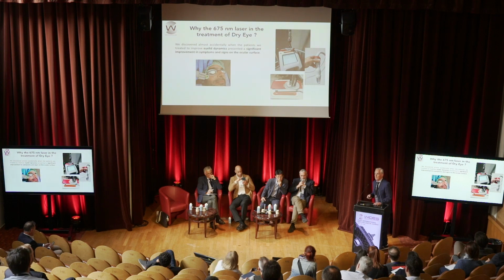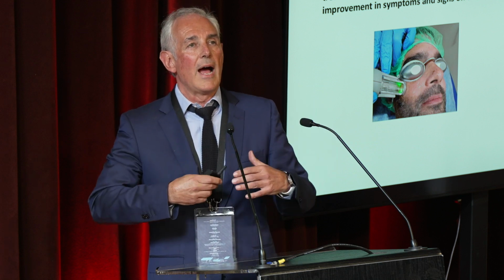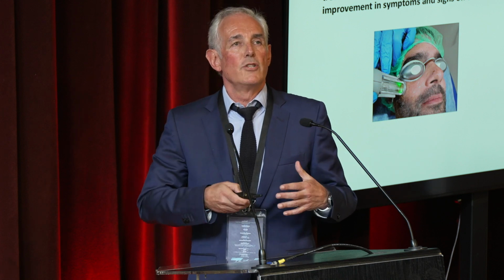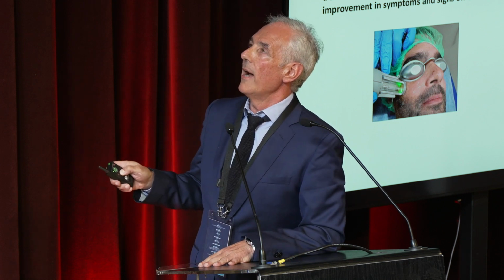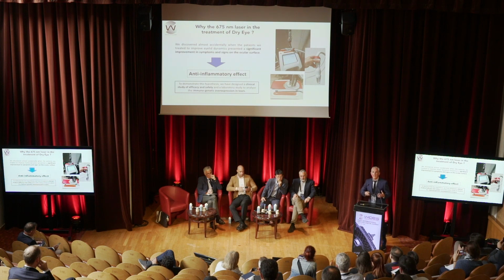As in many things in science, we discovered accidentally that our patients using this laser just to improve the lid dynamics, just to improve how the tear film behaves after blinking, improved related to the ocular surface more than would be proportional to the improvement that we saw with the blink and the eyelid dynamics. This is why we thought that maybe it was another effect related to the laser.